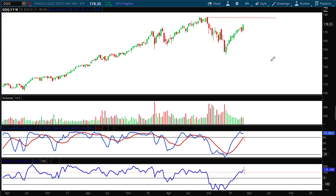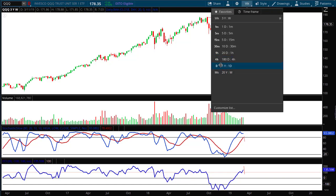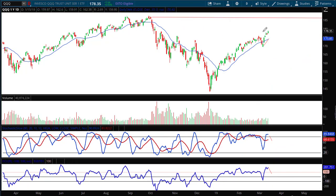I think the stochastic is really going to be the indicator that I want to pay most attention to, because it's coming off of the highs, and the CCI is still showing overbought. So I think that we could see lower prices in the Qs as well. So my forecast line is going to be just like that.